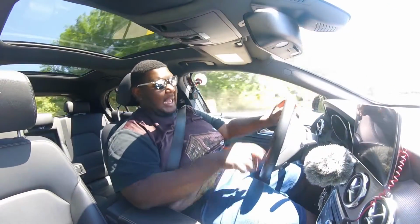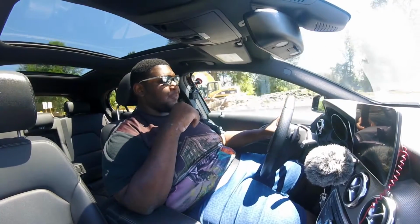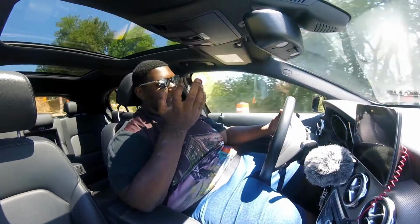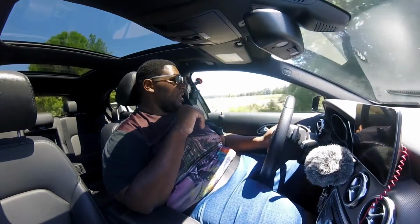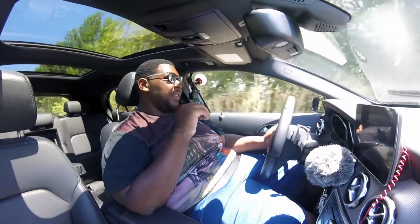And one thing I wanted to hit on a little bit during this drive is that 2 years ago I reviewed the Infiniti QX30, which is exactly the same car as this. And one thing I said in the video was, why would you get a GLA? I mean, it's the same thing. To be honest, this car does feel a little bit higher quality, a little bit more upmarket than the Infiniti QX30.